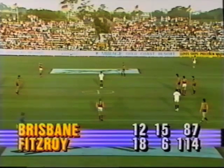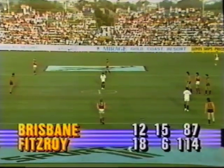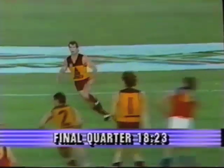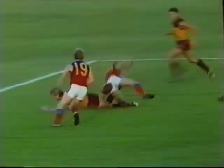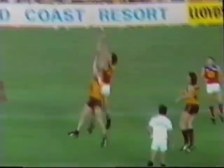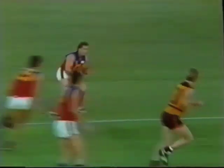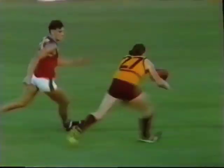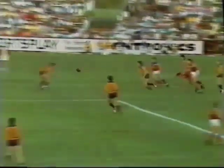Centre bounce, 87 to 114. One quick goal would lift their confidence again. Micken gets a tap, runs past the big fellow in McCarthy. Walsh coming through, got a push in the back, was looking for the free kick. He's having a word to say to the umpire as well. As Keane puts it out, Conlon misses it. Keane backs up, good play. Good play also by the Bears, as we saw desperate play by Norman. He took the hand pass as he gave it again there.